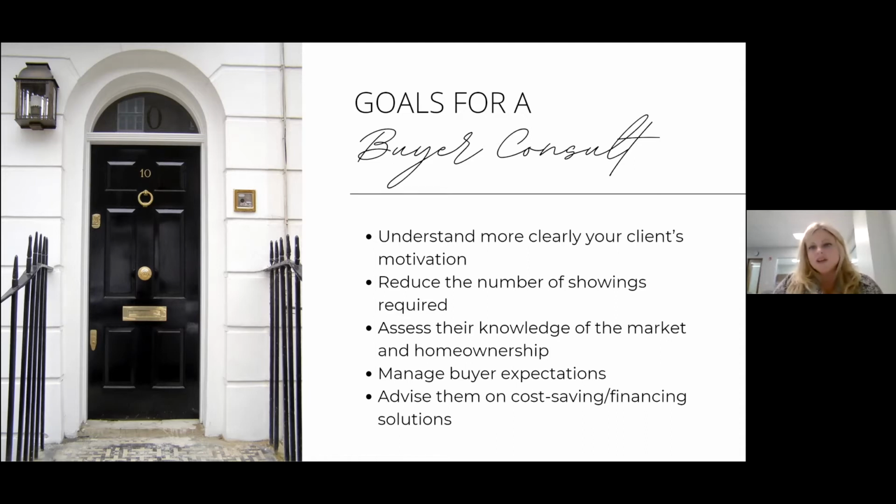And we're going to understand where they are in their knowledge of the buying process. So do we need to do a little bit more hand holding? Are these people who really know what they're doing and just need a little more guidance than maybe another buyer who is newer to the process? And then we can advise them based on understanding that full situation, where they may be able to save costs or maybe talk about different financial options for them as well.